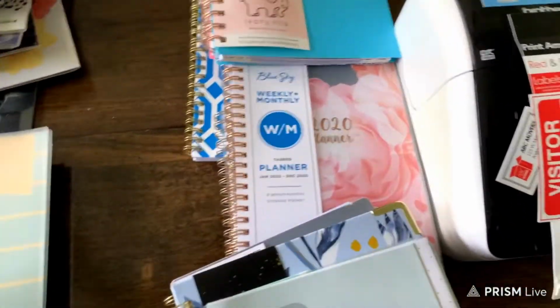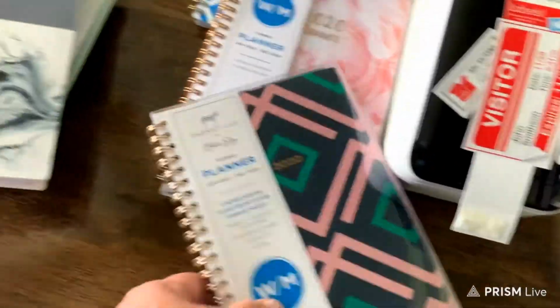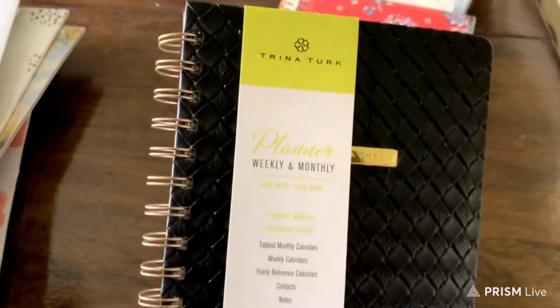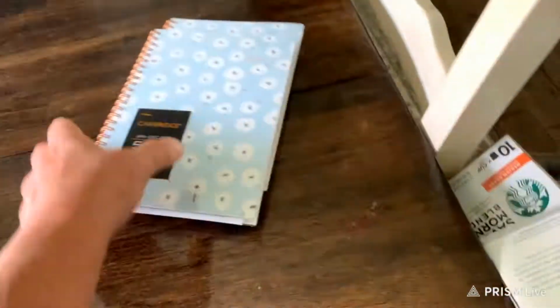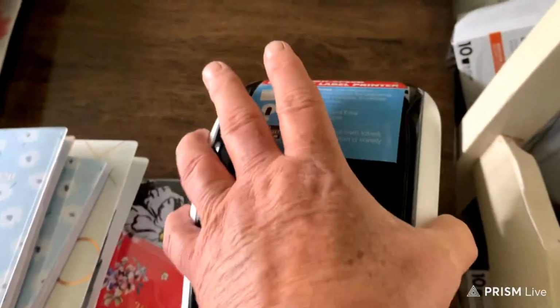Then we got one, two, three, four, let's see, five, six, seven, eight, nine, 10, 11, 12, 13, 14, I like that one right there too, that Trina Turk, 15, 16, 17, 18, and two of these, 19, 20. And then this, like I say, wireless label printer.